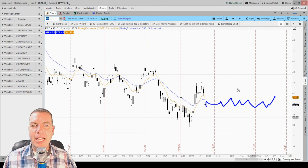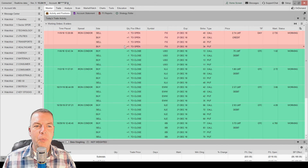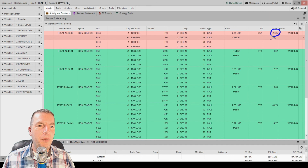So guys, I hope this has been helpful to you. Sitting here waiting for our trade to get filled. It hasn't been filled yet. We're still sitting there waiting for it. It's trading right now at $2.73, but we have it sitting right here at $2.74. So we're just going to let that work here for a little bit. We'll see if we can get that filled.